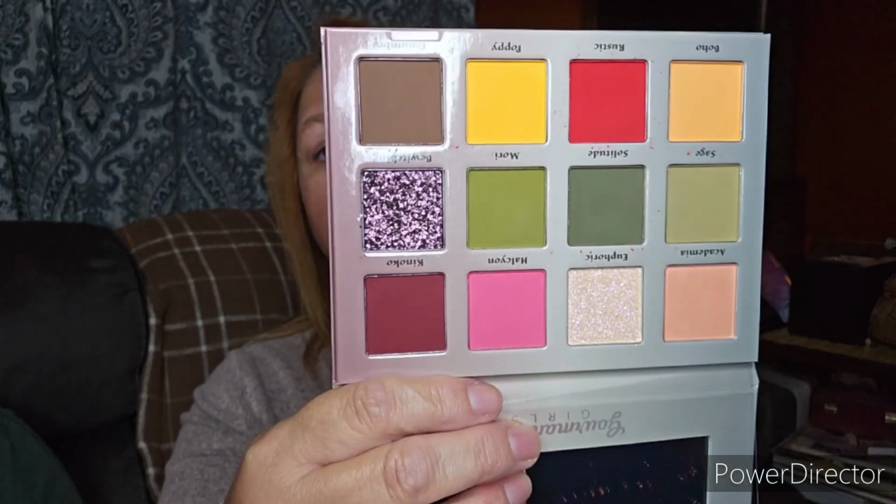And then last, and this box, by the way, is themed Fall into Fall, is the Gourmand Girls times Ice Cream Beauty Secret Grove Palette. Look at those fall colors. Beautiful. All right, so we are going to get right to work with laying down some shadows. We're going to start right off with this Penumbra shade, which looks like a dark brown, so hopefully that's dark enough.